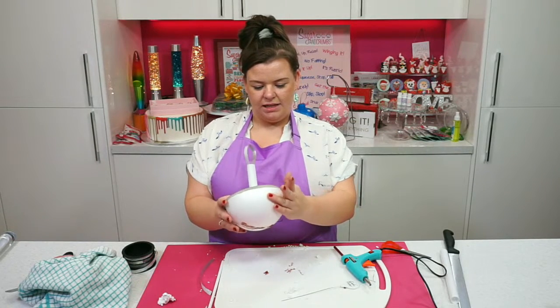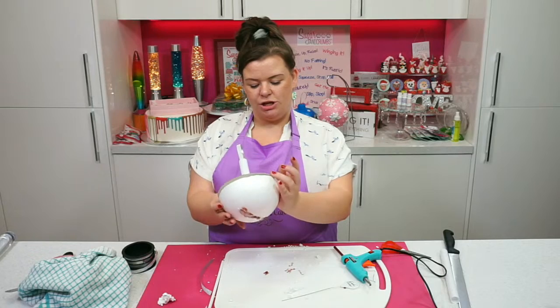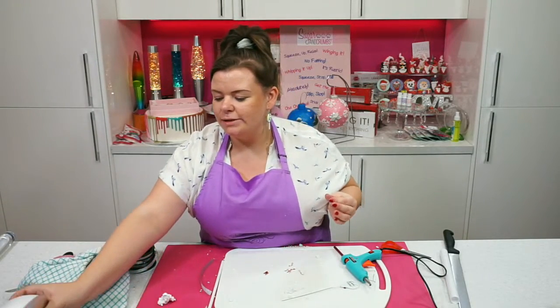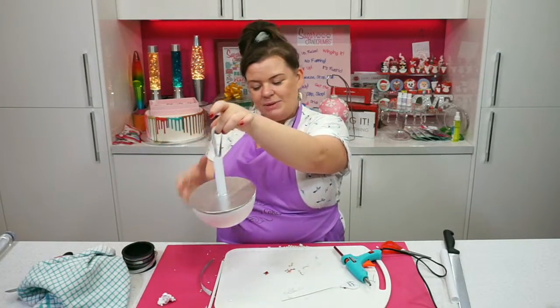Okay. And then what I'm going to do is just give this a second to firm up because the glue's still a little bit wet. So I'm just going to move it out of here. But that's what it looks like with a little hanging ribbon.